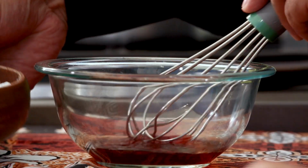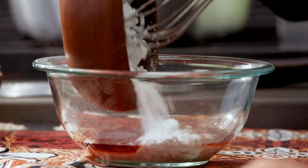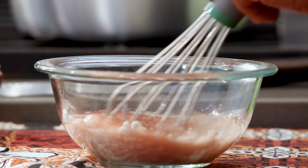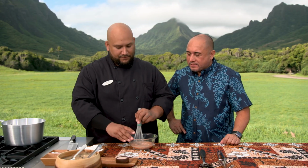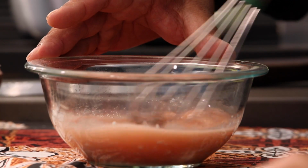All right. So we got about 3.5 tablespoons here. And we're gonna add 2 cups of powdered sugar. Now, why don't you use regular sugar? You don't get that nice, fine, silky glaze. Because we're not cooking this glaze. Well, that's coming out to a nice looking color there. It's a beautiful red when it brews. It's almost like a guava, that color you got right there.